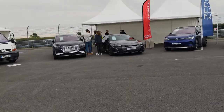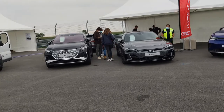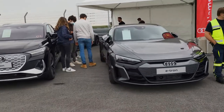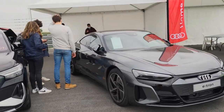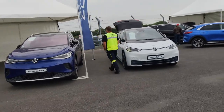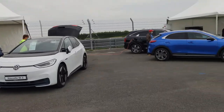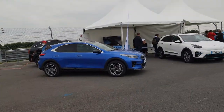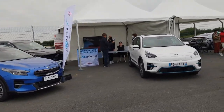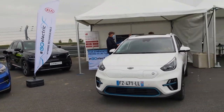Of course, Audi. You get the e-tron range. This is a new one. It's a GT there. Then Volkswagen is here as well. That's the ID4 and the ID3. So those, you know, are both available and quite popular. Good old Kia. This is a plug-in hybrid, the Exceed. Of course, the Niro that you all know. Sorento plug-in hybrid, all those are available in Ireland.